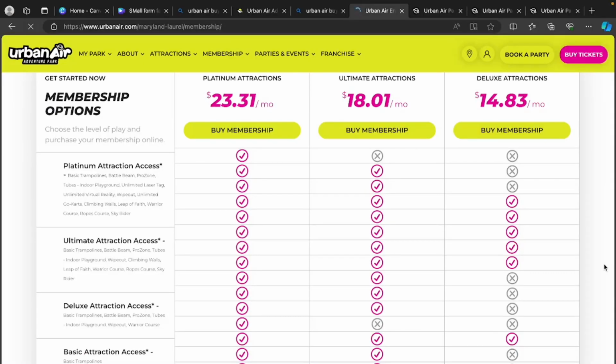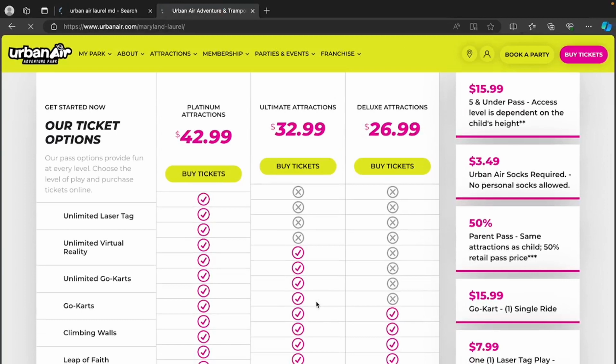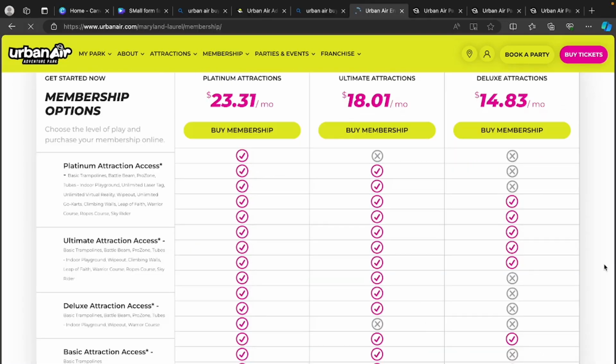So what about membership pricing? Membership pricing is good if you want to take the kids out every day of the week or a few times a month, because you can save money. If you do the platinum tier, that's $43, so let's round it down to $40. Once a week, that's $160. But you can just pay the membership price and get all of the attractions at that tier as many times as you want. And when you get the membership plan, it typically comes with a snack and a free slice of pizza.